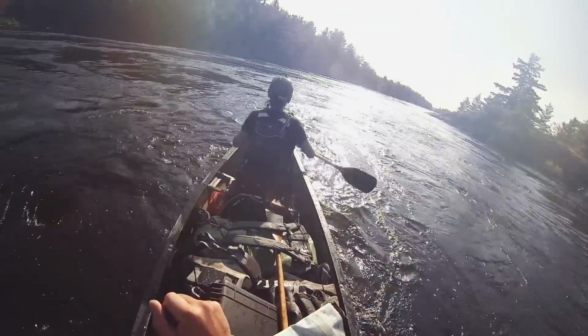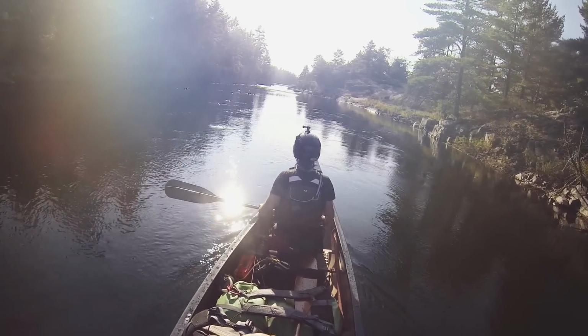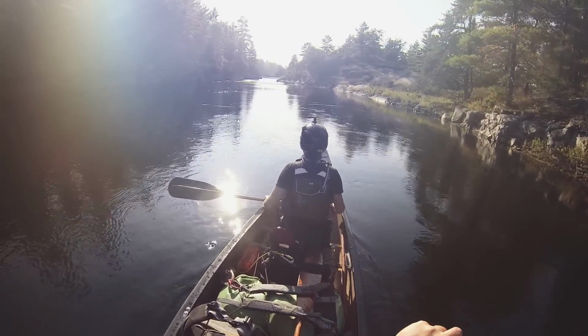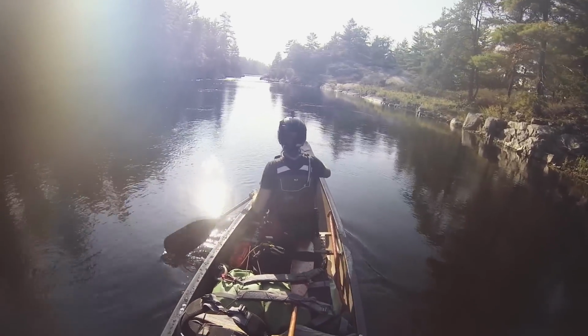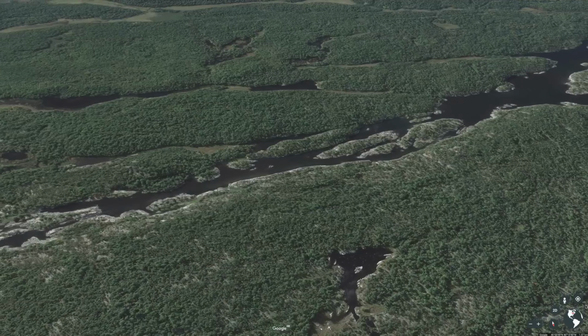Less water in than the last one. It's pushing on to the left side a little bit, but not strongly. So I think if we go right of centre, allow it to take us left a bit and then straighten up. So push right, we're going way too far left at the moment.